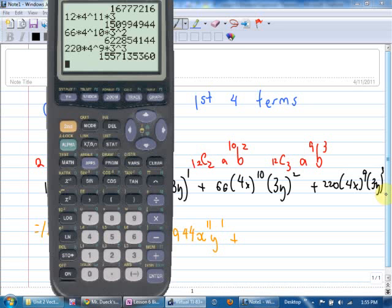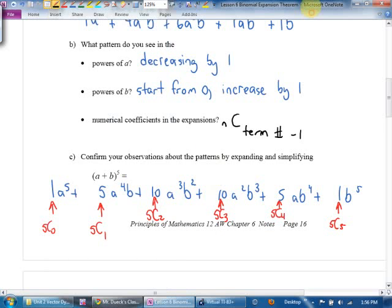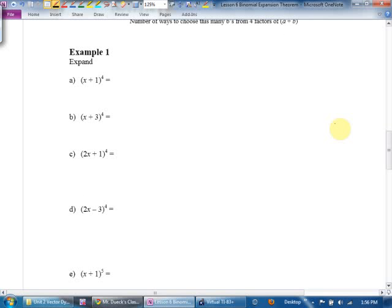Let's start out doing some smaller ones. So it says, visualizing the expansion, here's our generic pattern. A plus b to the 4th is 4 choose 0, a to the 4th, b to the nothing, 4 choose 1, 4 choose 2, 4 choose 3, 4 choose 4, a to the 4th all the way down to a to the 0, b to the 0 all the way up to b to the 4th. So let's evaluate. We're going to do b, x plus 3 all to the 4th power.